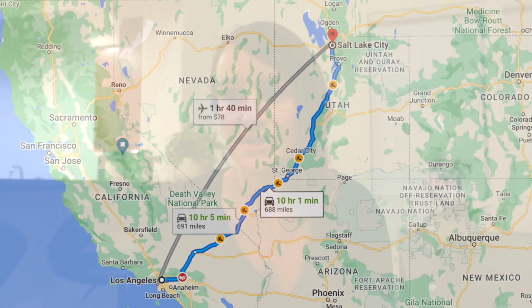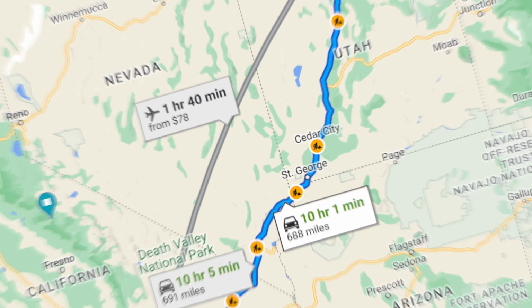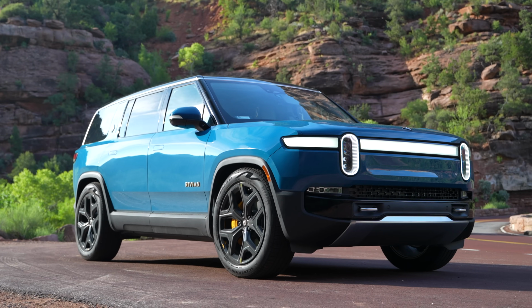Hi guys, it is 5:58 and today I'm going to be doing a road trip from Los Angeles to Salt Lake City in my Rivian R1S. Now when I started to think about this, I was like, well, that's kind of a long trip by myself in an electric vehicle that I've never really done before. So I decided that I'm going to be breaking this into 2 trips.